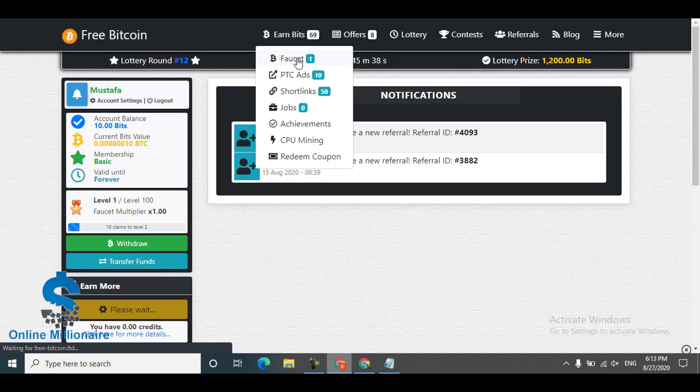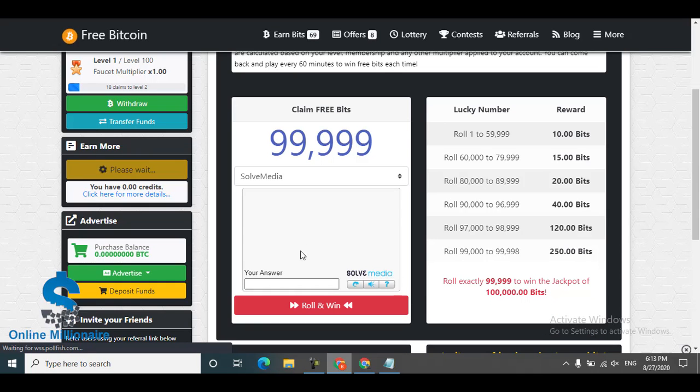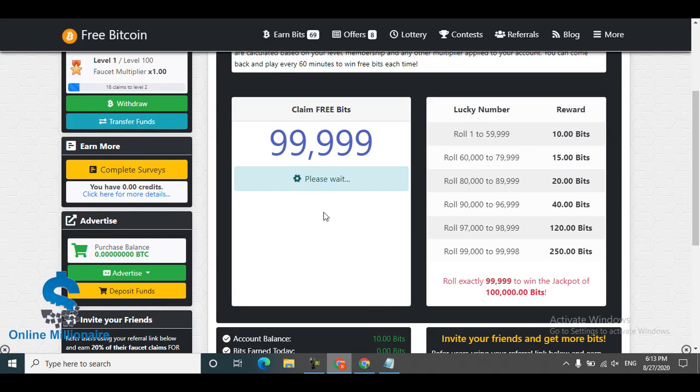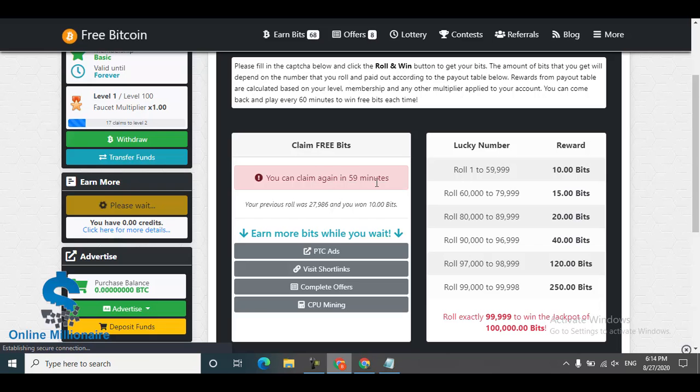The first one is Faucet. Click Faucet, and you can claim from this Faucet. Every 1 hour come here and claim your Faucet. Depending on the number you roll, you can earn this much Bitcoin Satoshi. Just type these and click the roll. I earn 10 BTC, between this number, and now I can come back every 1 hour.